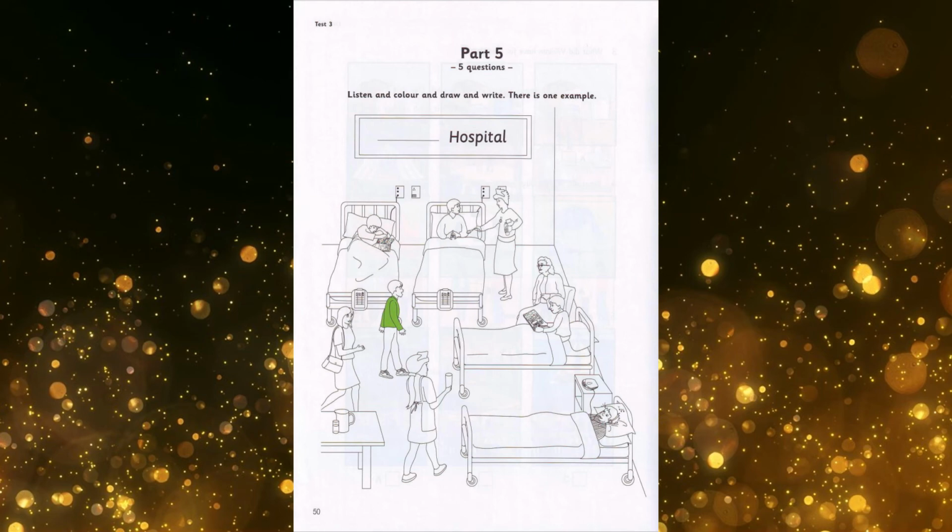Next, I want you to find the nurse who's giving a boy some medicine. I can see her. She's got short hair. That's right. Can you colour her uniform, please? Yes. I'm going to colour it blue.